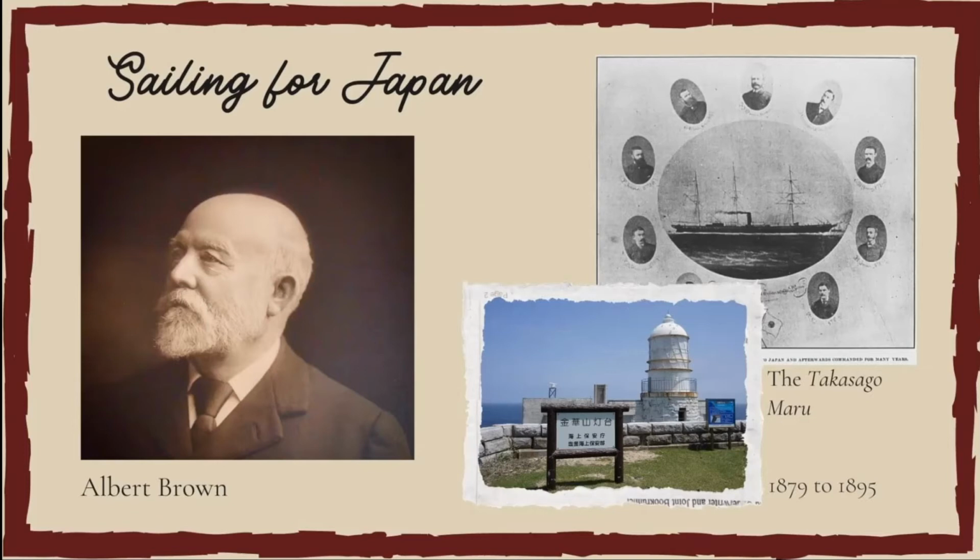The lighthouse you see on screen right now is one of about, I want to say 60, maybe less, lighthouses from the Meiji era that are still standing in Japan today. After that, though, his work eventually turned to matters of commercial trade, especially when Kyoto Unyu Kaisha merged with its competitor Mitsubishi in 1885 to become the NYK line, which still operates today.